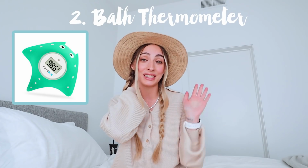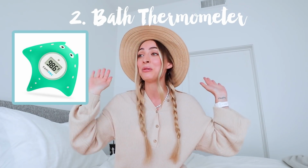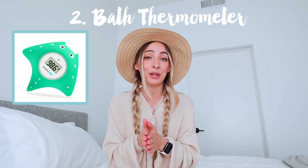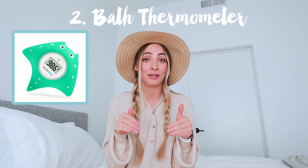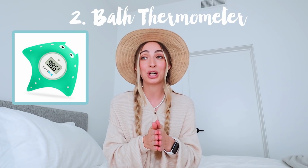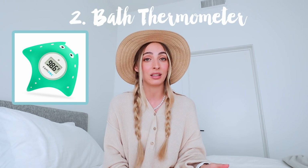So highly suggest it, especially if you are pregnant, but even if you're just hearing about it now and you have like a 3-month-old, buy it. I even had an expensive little baby bathtub for when she was a newborn that could tell the temperature, and I still would just use that little thermometer.